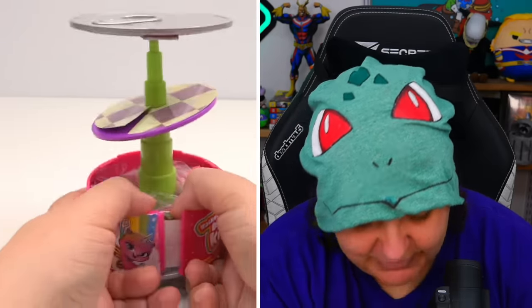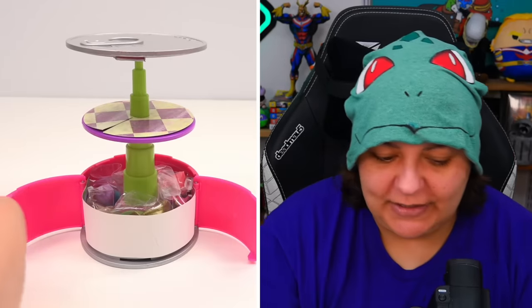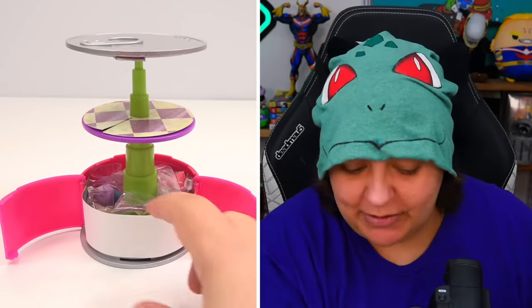And then it says to open here. Now the question is, where does it, oh, okay. Like so. This is way smaller than I expected. For some reason, I thought it would be much bigger, but it is like this, if that makes sense. This is the size. It's as big as my face.